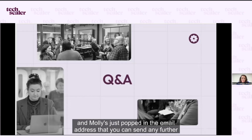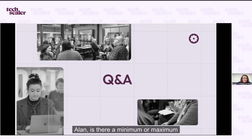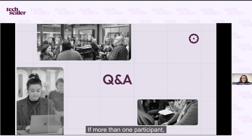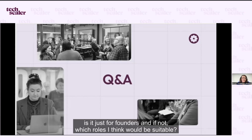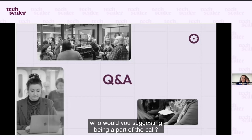And Molly's just popped in the email address that you can send any further queries to, if that hasn't answered your questions. Alan, is there a minimum or maximum number from any single business who can be part of the cohort, and which roles, if more than one participant? Is it just for founders? And if not, which roles I think would be suitable? If it's more than one participant, who would you suggest being a part of the course?